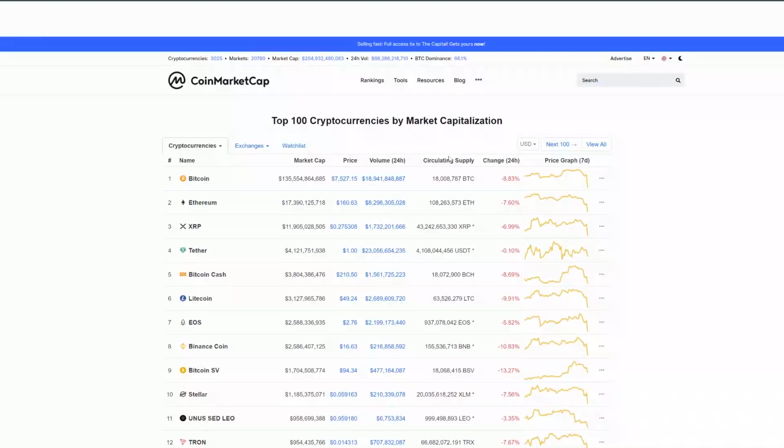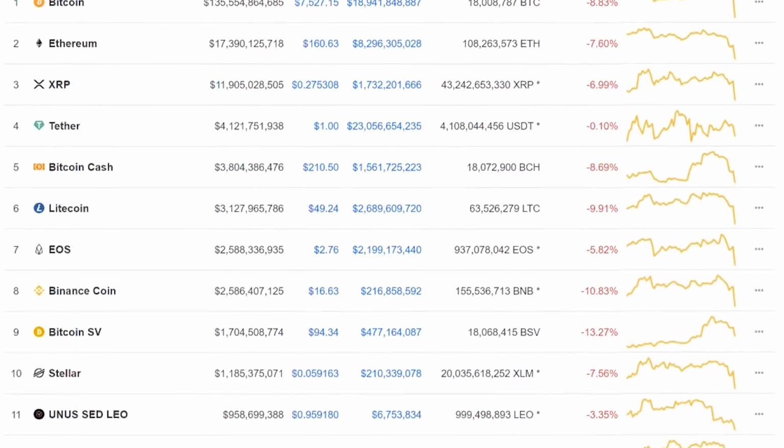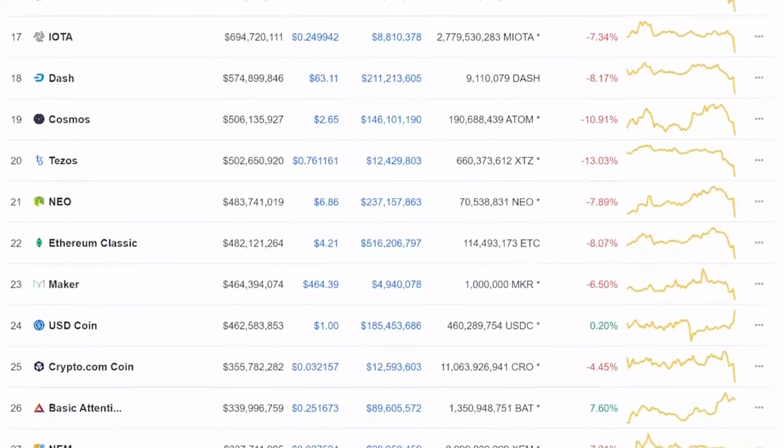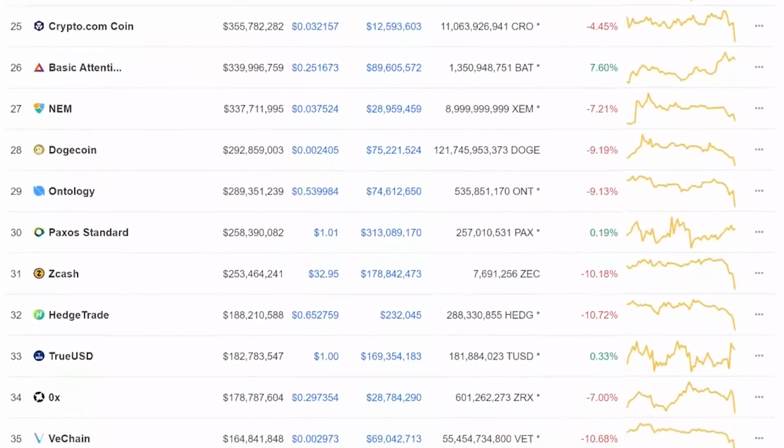Guys, let's actually start over on CoinMarketCap. We don't do this much anymore, but I do want to show you the bloodbath going on. It's not just in Bitcoin. The altcoins are getting eviscerated also. Not much has happened on Bitcoin dominance because the altcoins are crashing also. Check this out, guys. Look at the 7-day price graphs here. I mean, just look at this, guys. Every single altcoin except for Paxos is in the red. They've all started to crash.